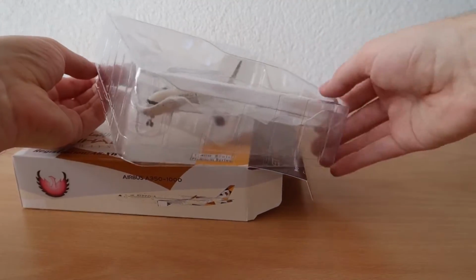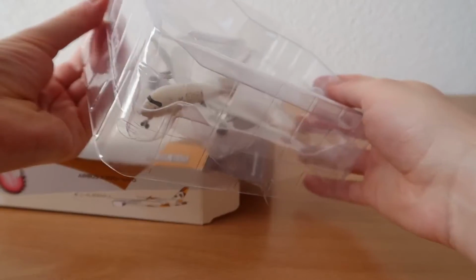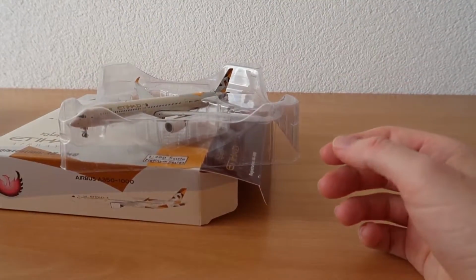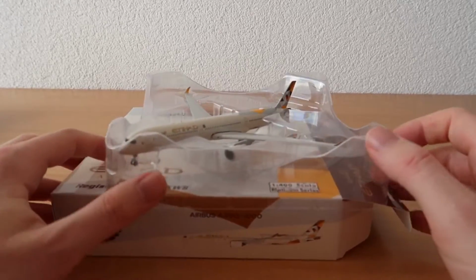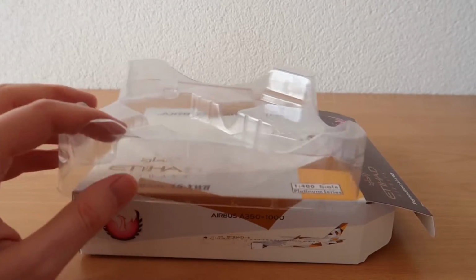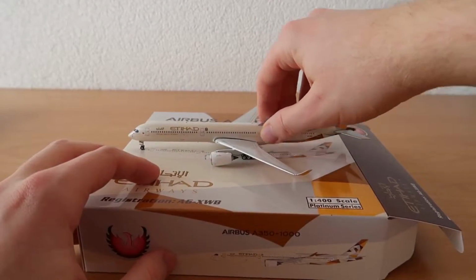Oh my god, what happened here? Okay, let's go. Come on, plastic, you're my enemy of unboxings. Let's go. Okay, so let's take it out. This is always the most beautiful moment, and the model looks stunning. Yes, I can say it like that.